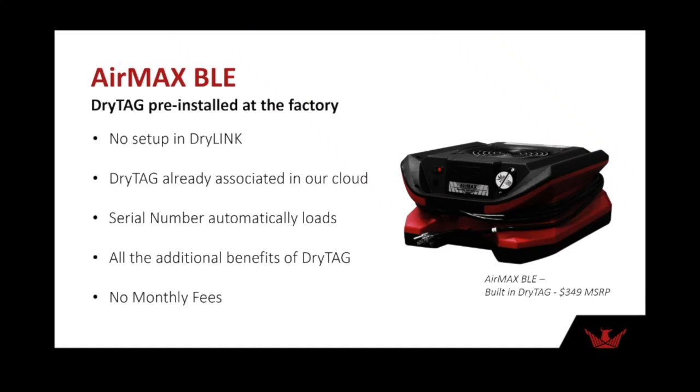Okay, now I want to talk about the AirMAX BLE. We're also launching this. What's really great about that is it's a DryTAG pre-installed at the factory onto an AirMAX. And what that means is there's no setup in DryLink. So you can understand that if you have 100 air movers or 1,000, it could be time consuming to get it into the app. If you buy it associated at the factory, it just all populates in the app.